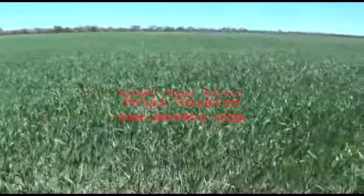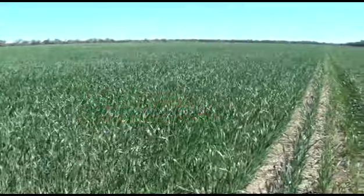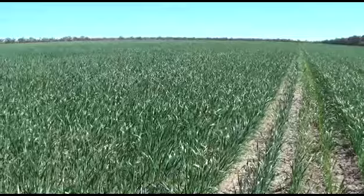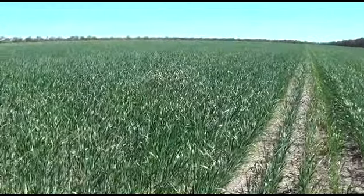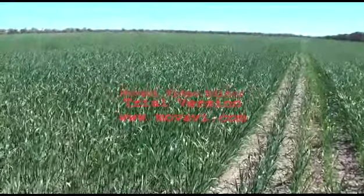I'll keep heading in, and if I see anything interesting I'll take a few more pics. But yeah, a lot of the wheat actually looks a lot like this. There's canola still in flower. I'll see if there's any canola crops on this road on the way in, and we'll have a look at them.